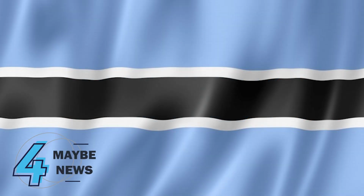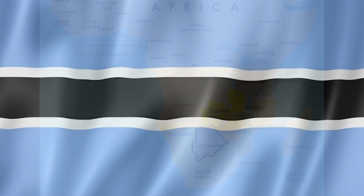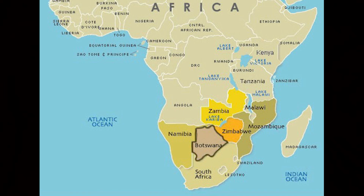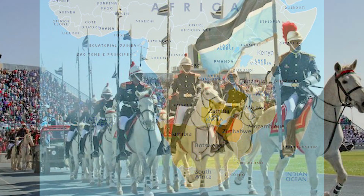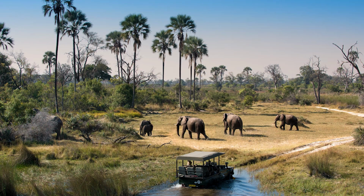4. Botswana. Not many people know this, but the former British Protectorate adopted its current flag in 1966 to replace the Union Jack. Botswana, under the protection of Britain, had no distinct national symbols of its own before gaining its independence. The colors of Botswana's flag come from its coat of arms.